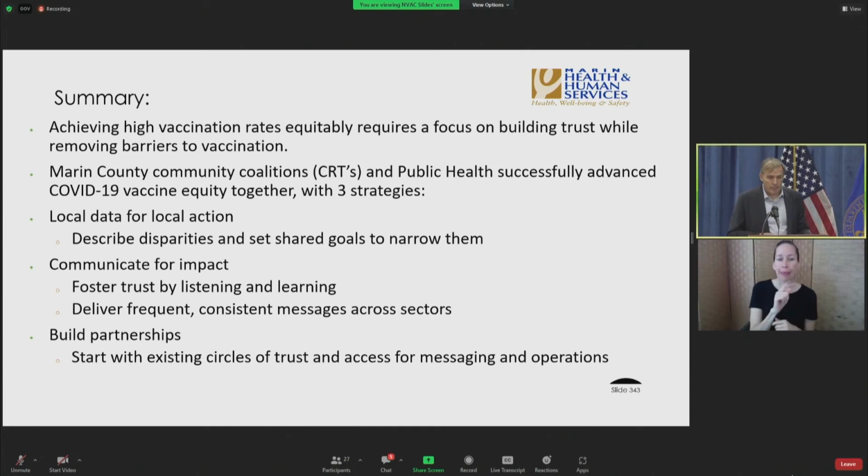So in summary, achieving high vaccination rates equitably requires a simultaneous focus on building trust while removing barriers to vaccination. In Marin County, we used community coalitions called community response teams and public health to partner, and we advanced COVID-19 vaccine equity together with 3 strategies: using local data for local action to describe disparities and set shared goals to narrow them. We communicated for impact by fostering trust, by listening and learning. And that, I think, was the most important element.